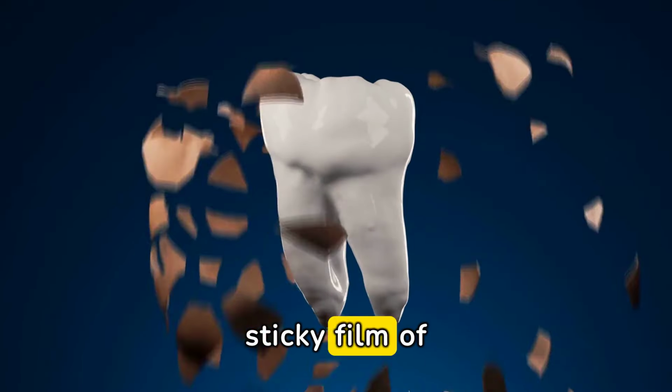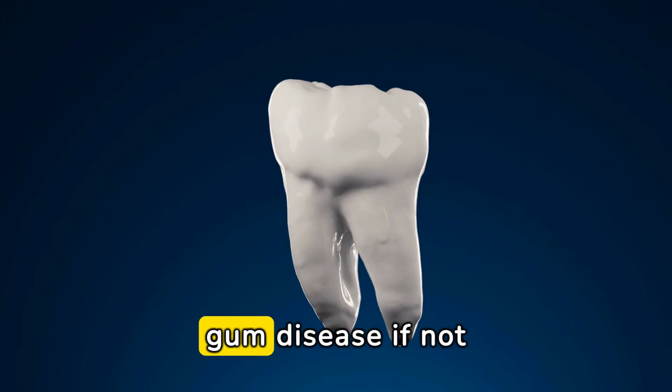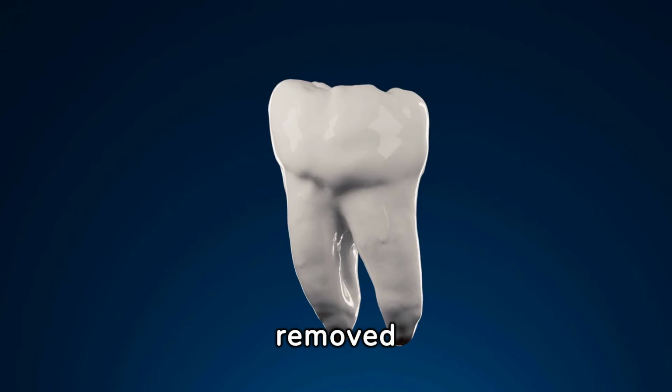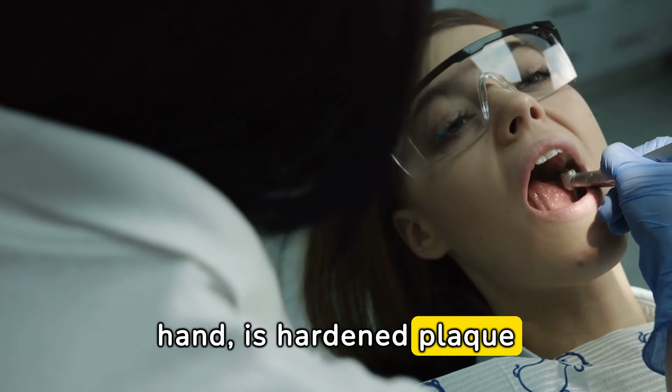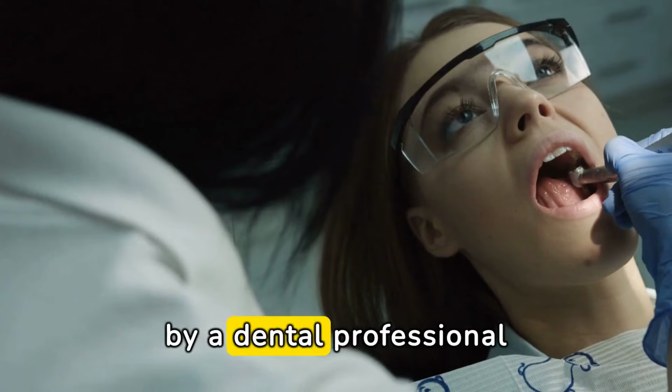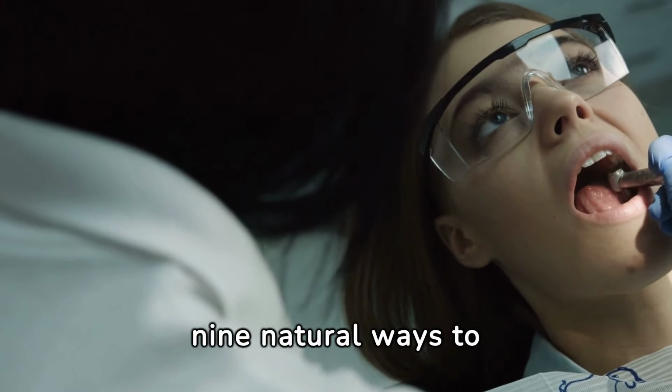But first, let's understand what plaque and tartar are. Plaque is a sticky film of bacteria that forms on your teeth, leading to cavities and gum disease if not removed. Tartar, on the other hand, is hardened plaque that can only be removed by a dental professional. Now, let's dive into 9 natural ways to tackle this problem.